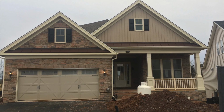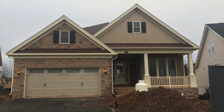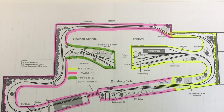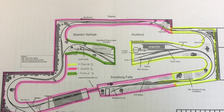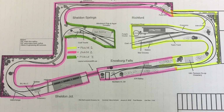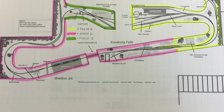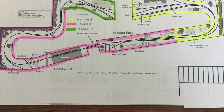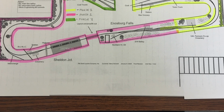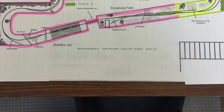We moved into this house in February of this year. We actually sold our last house last fall in October, and we were living in an apartment for about 6 months. While we were living in that apartment, a good friend of mine, Lance Mindheim, and I worked together on a layout plan for the new railroad. The railroad space is approximately 12 by 30 feet overall. It's really not that much smaller than my last layout.